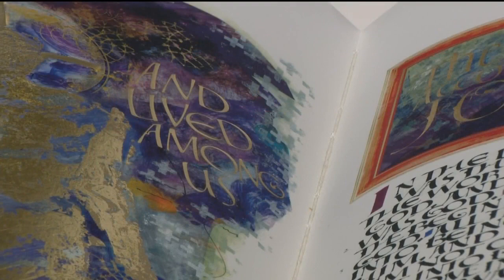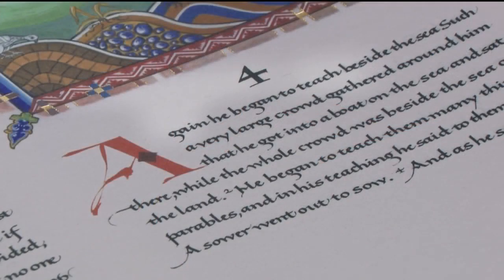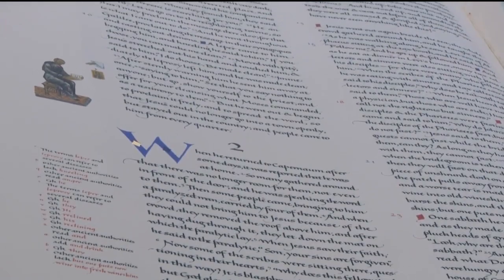The original set remains at St. John's University in Collegeville, Minnesota, but 299 copies were also made, each with unique added touches from artists to create an original work of art. In Colorado, there are 3 complete sets. This fall, St. Michael's will acquire one of those 300 sets.